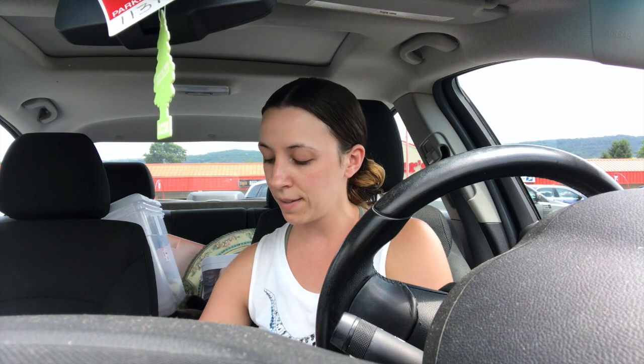I only actually got a couple things. I was in there for so long. They had no air conditioning, so I was dying. So I finally gave in and went to the checkout. First thing up, I actually showed footage of me going through the men's section. I had better luck in the men's compared to women's.